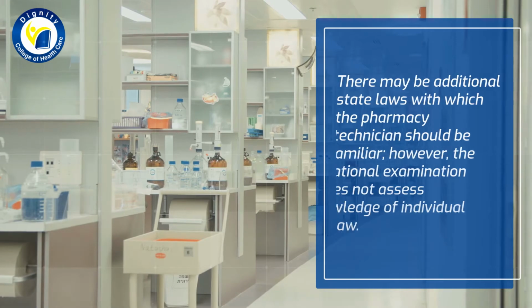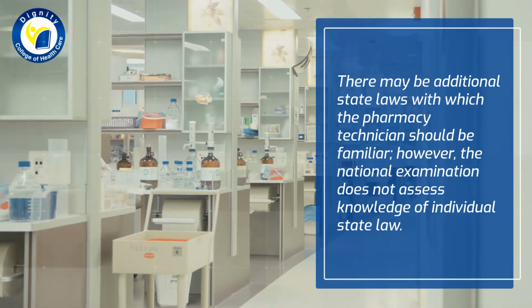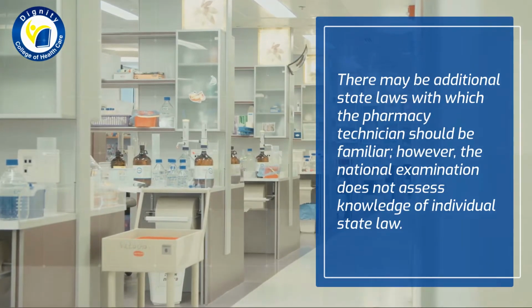There may be additional state laws with which the pharmacy technician should be familiar, however, the national examination does not assess knowledge of individual state law.